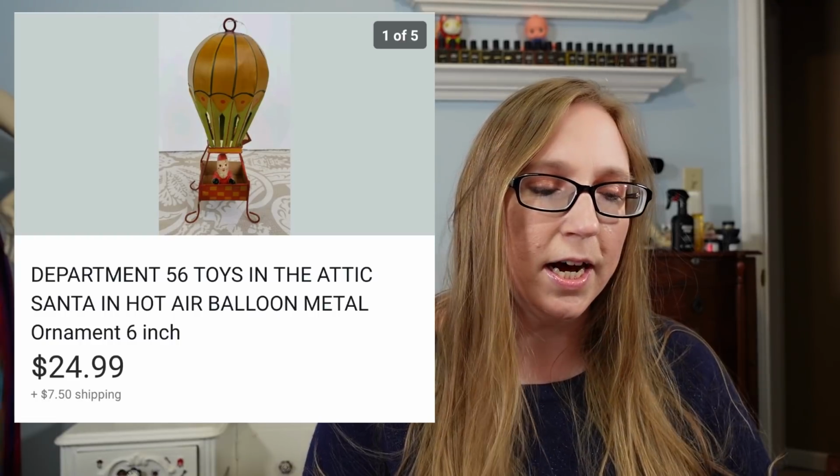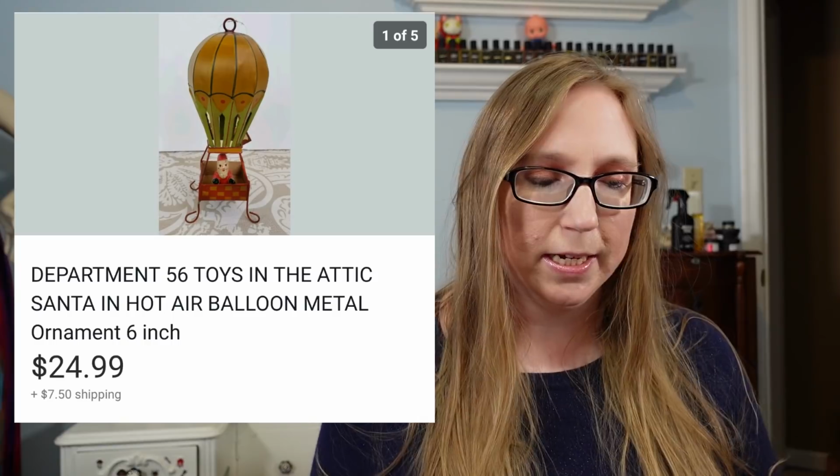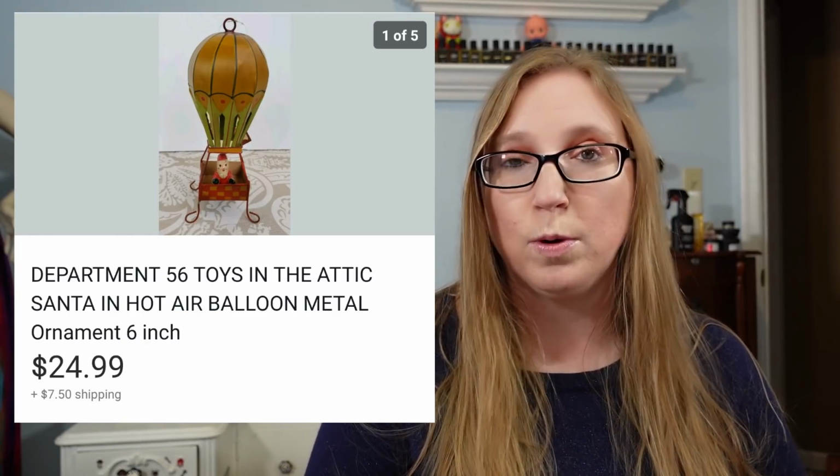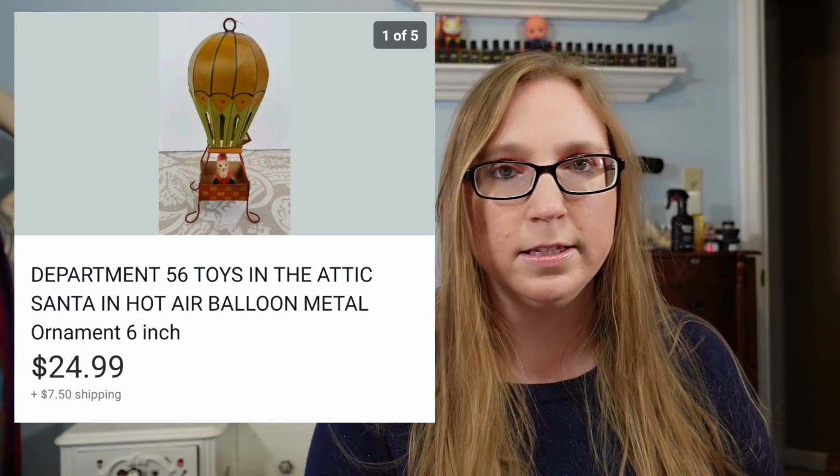Next was a Department 56 Santa Claus in a hot air balloon. Eric got this at a yard sale. He probably paid like $1 for it, and that sold for $24.99. It was Department 56, and some Department 56 does really well.